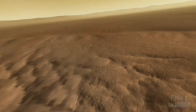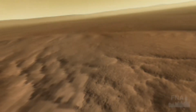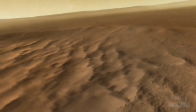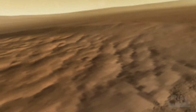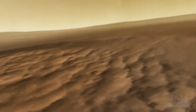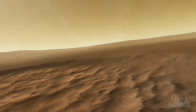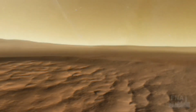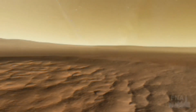The other thing that I just want to point out with Mars is the gorgeous sunsets and sunrises. So I'm just going to spin around, and this may not be the most gorgeous view of the horizon on Mars that I've ever shown, but it's a view of the horizon on Mars that I'm showing now in this TBD crater.